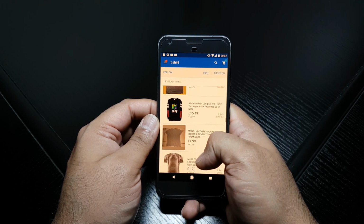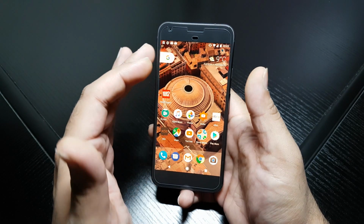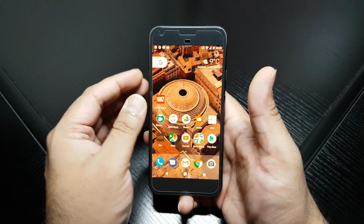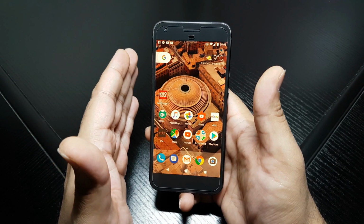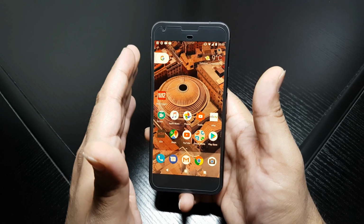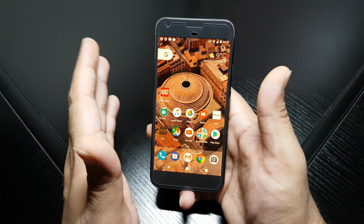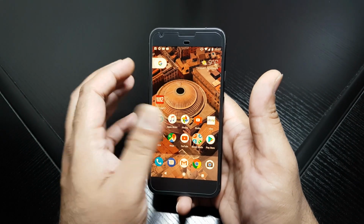Even when I go down, when those things have already loaded up, see how it's just juddering? Some of the apps are just not optimized yet for Android 7.1 Nougat, or Nugget, or whatever you want to call it. Call it Android N. They're just not optimized yet.